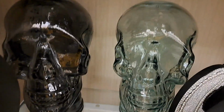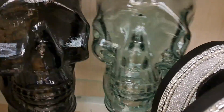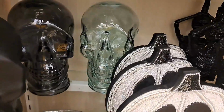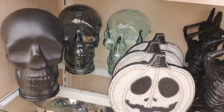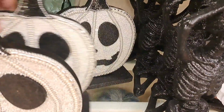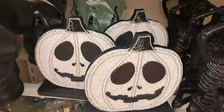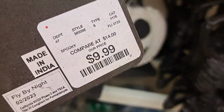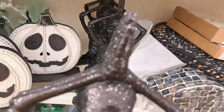This one I think we saw, and then look guys, they have the matte, the black glass, and then the green glass. I think I've seen something similar over at Ross, but don't quote me on that. And that was last year. I don't know if they'll bring them out this year. And look, these kind of remind me of Jack Skellington, but I don't think they are. They're only $9.99, not a bad deal.